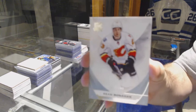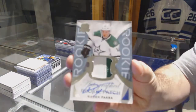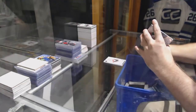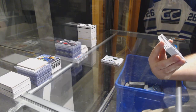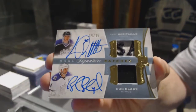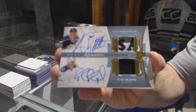For the Flames, a 249, Sean Monahan. For the Dallas Stars, a 249, Radek Faksa. Oh, that's a pretty card. Numbered 18 of 35. Dual signature patches for the LA Kings, Luc Robitaille and Rob Blake. Dual signature patches, Robitaille and Blake.